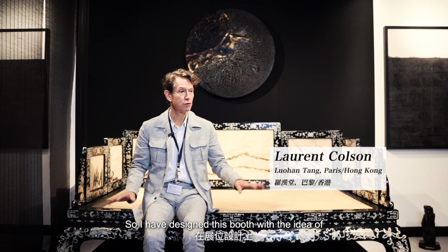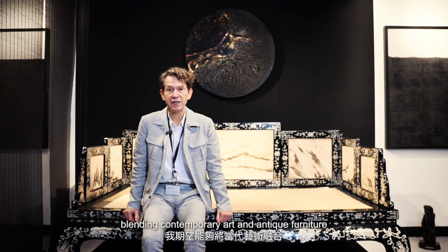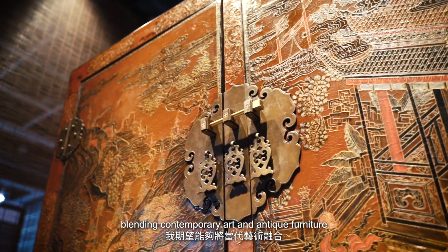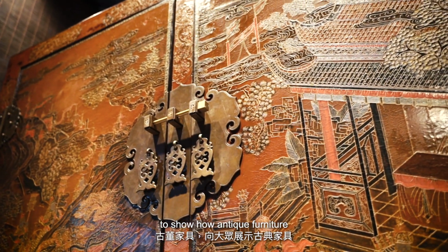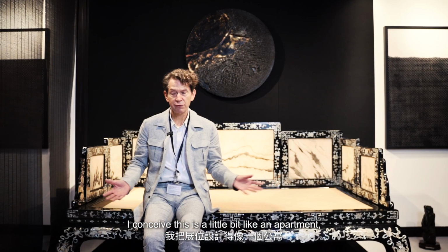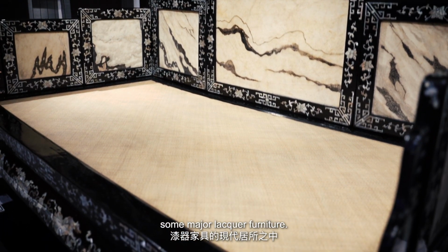Now this booth, I have designed in the idea of blending contemporary art and antique furniture, to show how antique furniture can be used in a modern environment. I conceive this a little bit like an apartment, like a modern flat, with contemporary art and some major lacquer furniture.